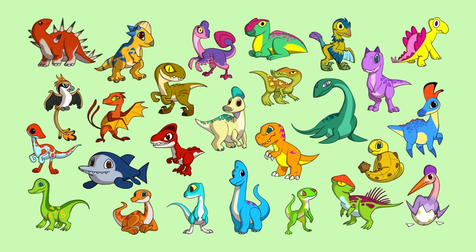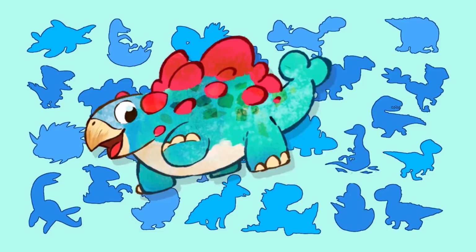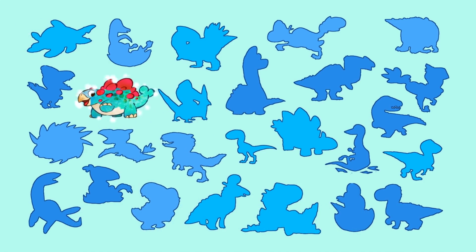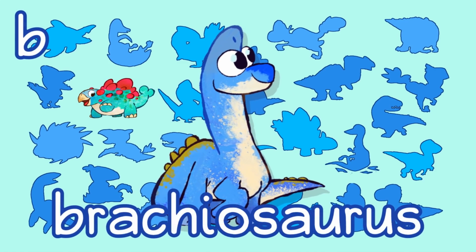Wow! Hi everyone! We're going to meet some dinosaurs! A. Look, it's a baby Ankylosaurus. B. A baby Brachiosaurus.